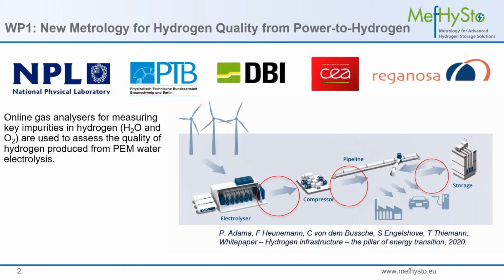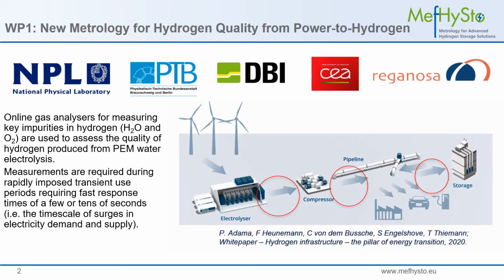Online gas analyzers for measuring key impurities in hydrogen, water vapor and oxygen, are used to assess the quality of hydrogen produced from PEM water electrolysis. Measurements are required during rapidly imposed transient use periods, requiring fast response times of a few or tens of seconds, similar to the timescale of surges in electricity demand and supply.